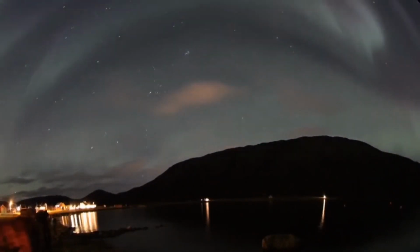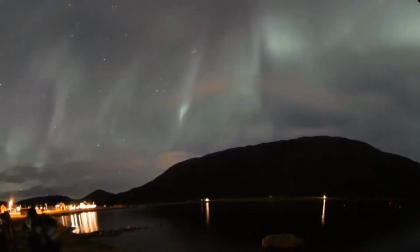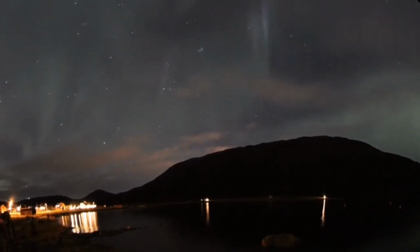The aurora is a mysterious and unpredictable display of ghostly lights in the night sky, an eerie sign that our planet is electrically connected to the sun.